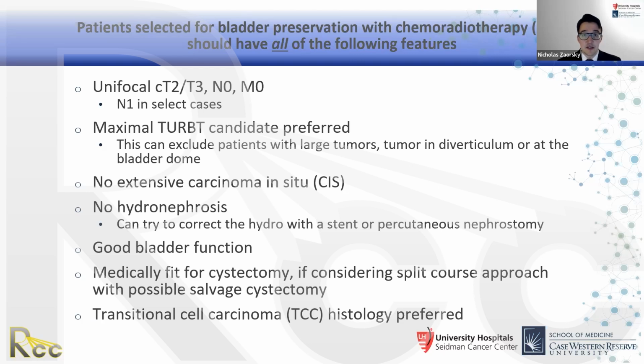Assessment of hydronephrosis is also important, so patients should not have hydronephrosis, particularly because one of the typical chemotherapy agents that's used is cisplatin, and cisplatin can worsen the hydronephrosis. If patients do have hydronephrosis, which you'll be able to tell on your CT of the abdomen, you may try to correct this with a stent or a percutaneous nephrostomy. And again, working with the urology team is critical here, because they will be able to help take care of the patients from this perspective.